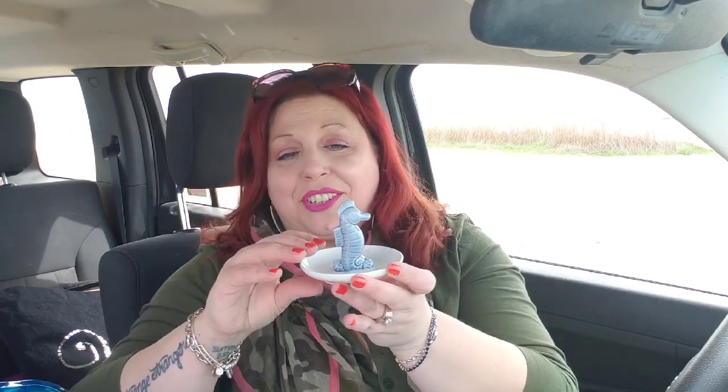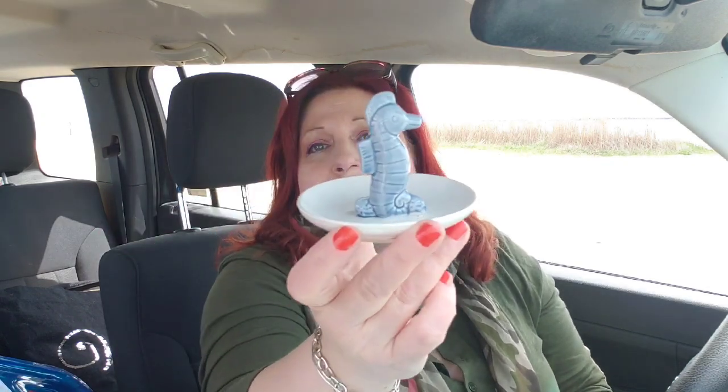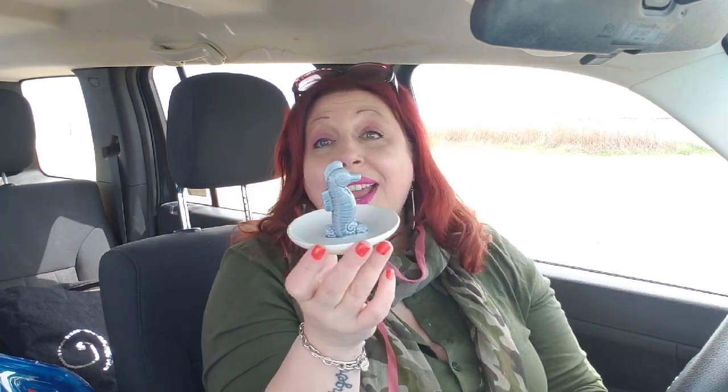This is wrapped in tissue, which almost never happens actually, but they wrapped it in tissue for me. And how cute is this really adorable seahorse trinket tray? They also had a starfish and I think it was a dolphin, or am I making that up? I think it was a dolphin. Maybe not. I did show them all in my walkthrough, but I chose the seahorse. I kind of love them all.